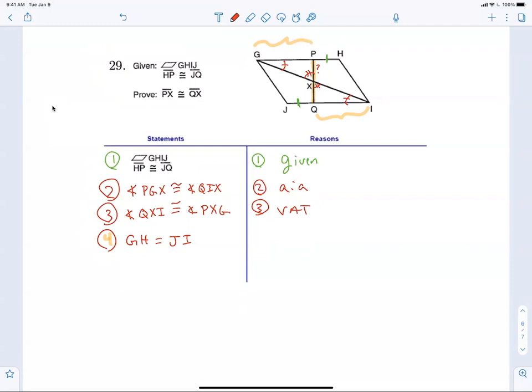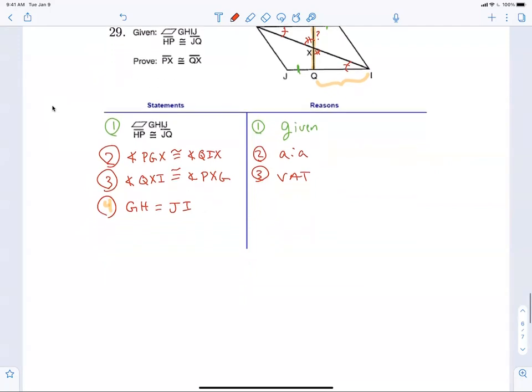Once I knew I couldn't figure that one out, I was left with either PX and XQ, which is what we're trying to prove. But then I realized that's what we're trying to prove, so that's not there. So the only other option is PG has to be congruent to QI. So with that being said, GH is equal to JI because why? Yeah, opposite sides of a parallelogram are congruent.